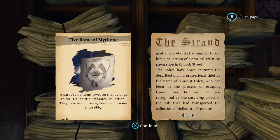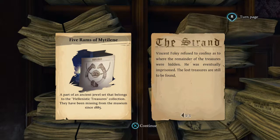The police have since captured the described man, a professional thief by the name of Vincent Foley, who had been in the process of escaping London via the port. He was recognized by the surviving driver of the cab that had transported the collection of Hellenistic treasures. Vincent Foley refused to confess as to where the remainder of the treasures were hidden. He was eventually imprisoned. The lost treasures are still to be found.